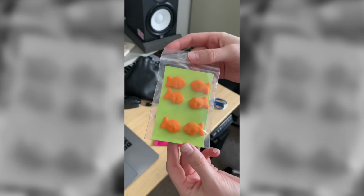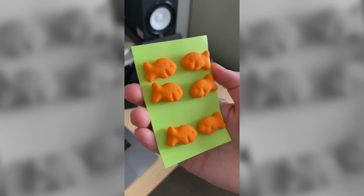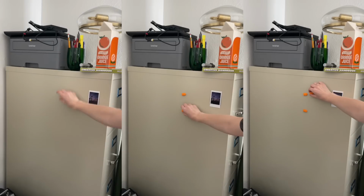I wanted some magnets for the side of my filing cabinet to hold my lists and important papers, and I found these on Etsy. There are few things I love more than a super salty cheese cracker, and now I can profess that love even in my interior decorating. This is insane. I want to eat them.